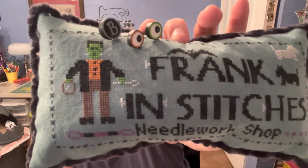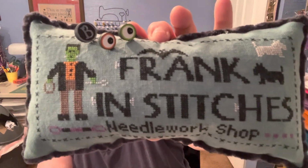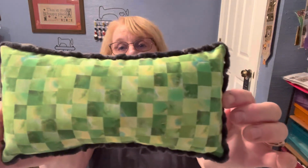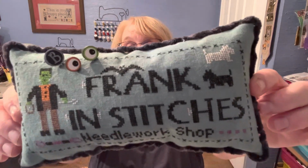And Frankenstein's got a hoop and a needle. And we got the Boo buttons. And we got the chenille trim from Lady Dot Creates. And then this fabric. Everything's GaRon green. And this was a special color just for Gary. And from GaRon Stitchery. So that was fun.